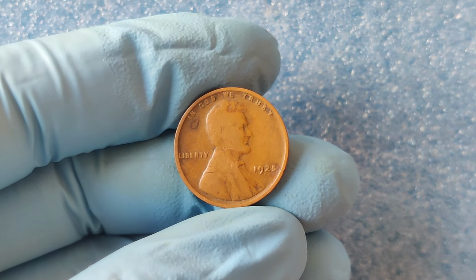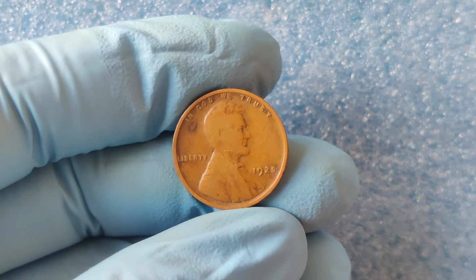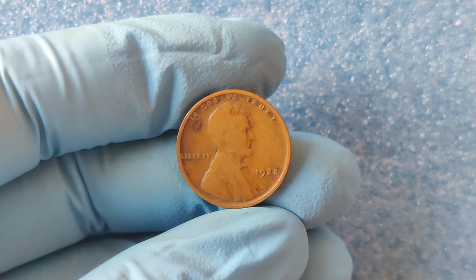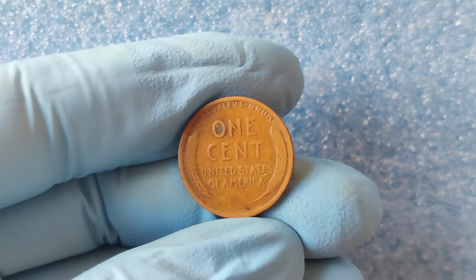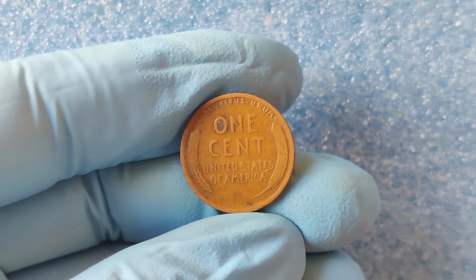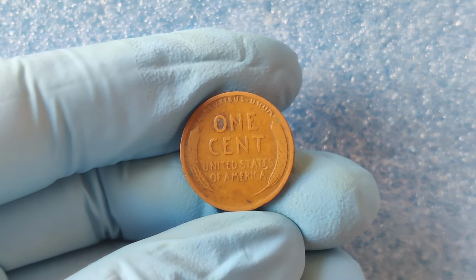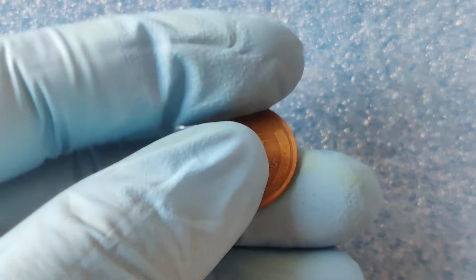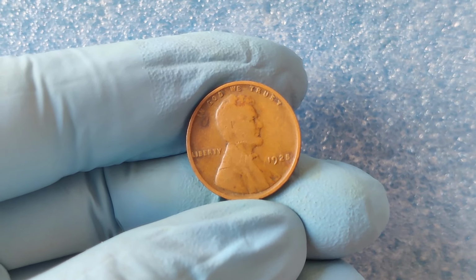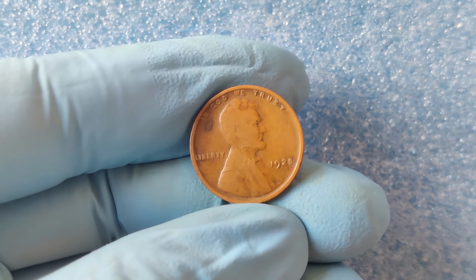Just to give you an idea, a lower grade 1925 S penny, something like Very Fine, VF 20, might be worth between $20 to $50. But the jump in value is astronomical once you hit the higher mint state grades because the difference in condition becomes exponentially more significant.